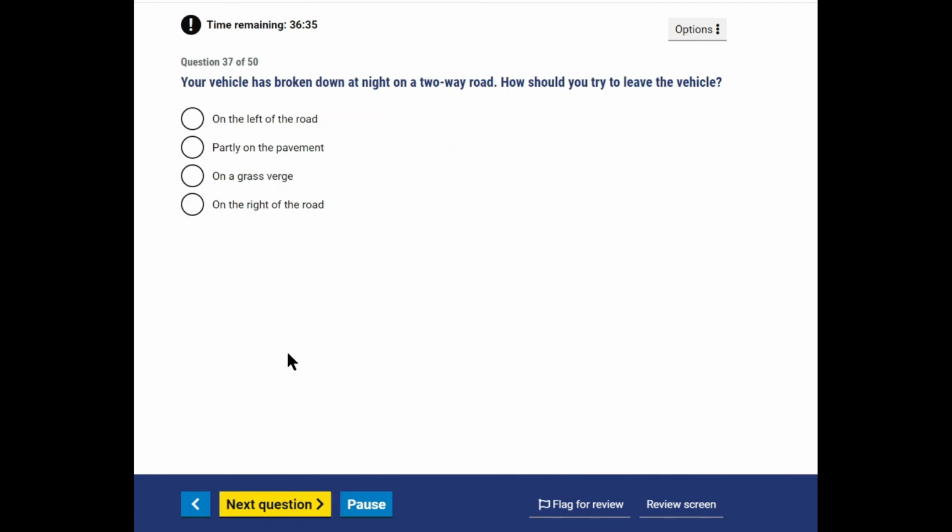Your vehicle has broken down at night on a two-way road. How should you try to leave the vehicle? So you'd get out on the pavement side. Oh, I see. I was reading how should you try to leave the vehicle as how would you get out of the vehicle. This is asking how would you park the vehicle. Okay. So at night you would want to park on your own side of the road, because you wouldn't park facing oncoming traffic. So that would be on the left.